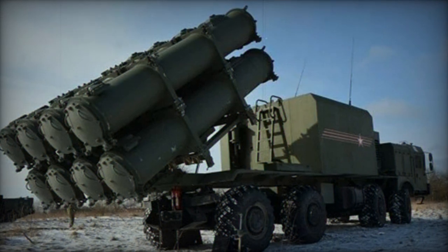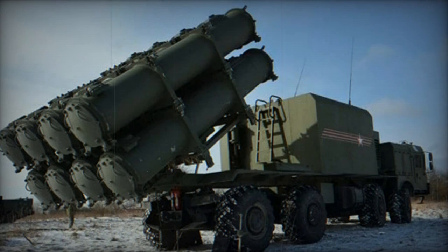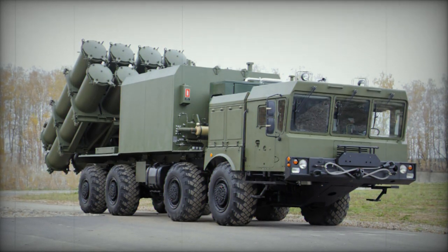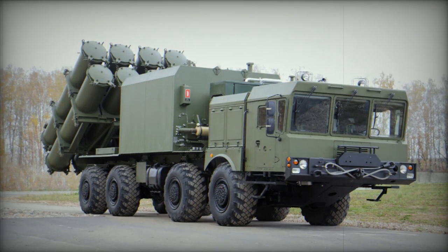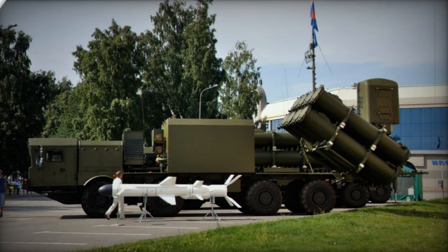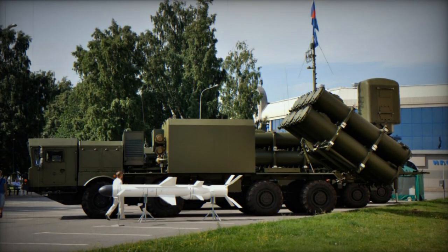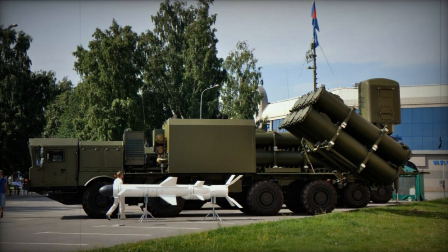A single Bal battery can launch up to 32 anti-ship cruise missiles, capable of disrupting a sizable hostile battle group. The reloading vehicle, equipped with a crane, can fully reload a launcher vehicle in 30 to 40 minutes. Components of the system can be transported by large military transport aircraft like the An-124 or An-22.